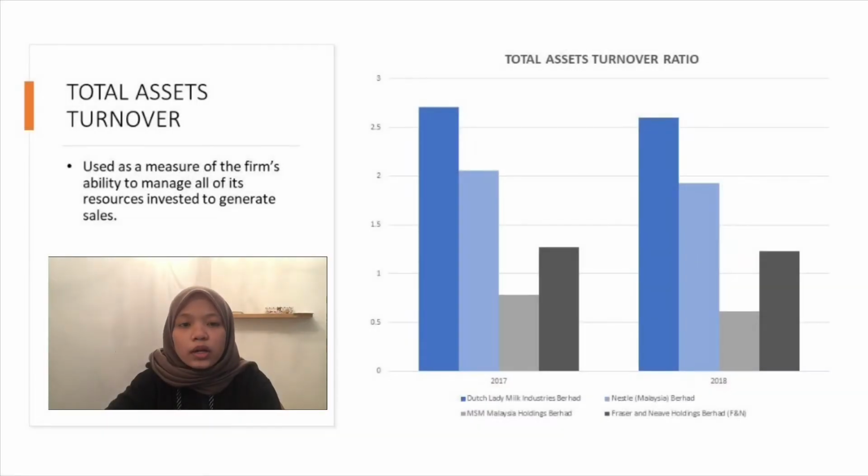Secondly, we will analyze total asset turnover. It is used as a measure of the firm's ability to manage all of its resources invested to generate sales. The formula is sales divided by total assets.